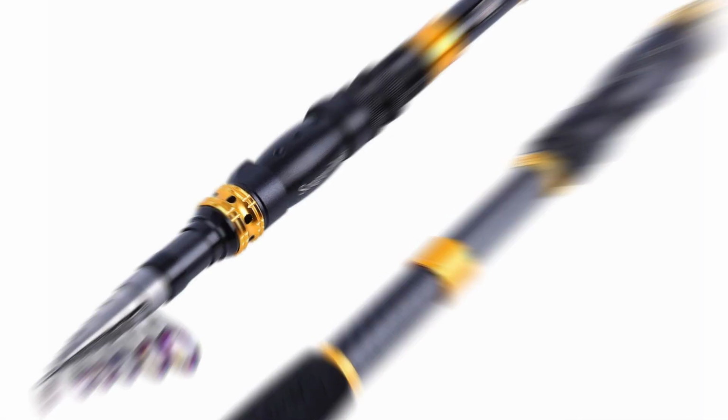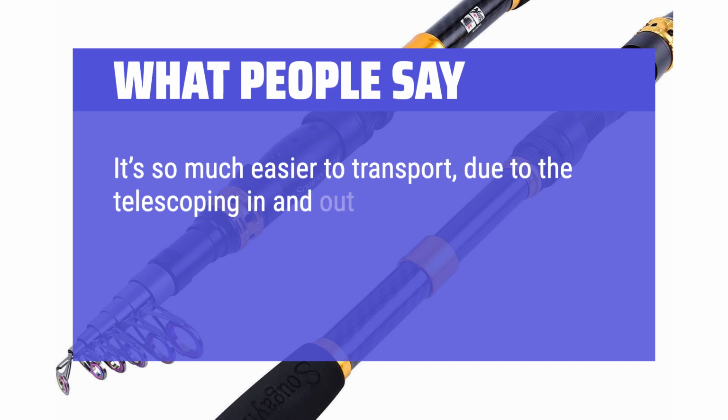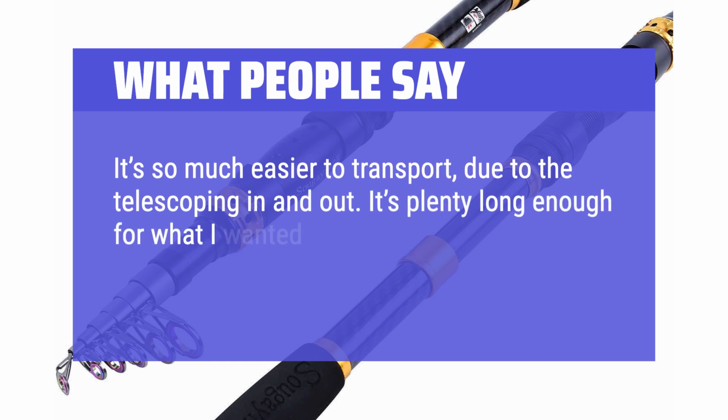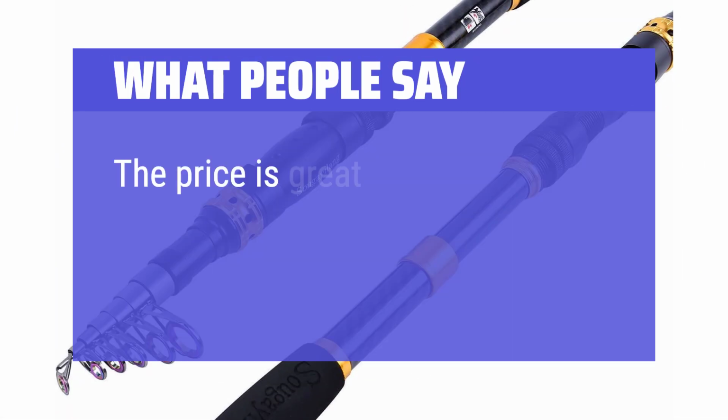What people say. It's so much easier to transport, due to the telescoping in and out. It's plenty long enough for what I wanted. The stiffness is just right. It handles very well. The price is great.